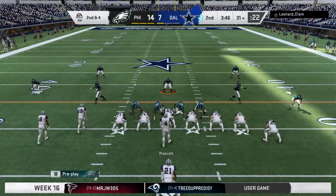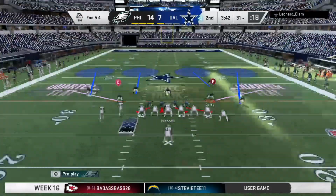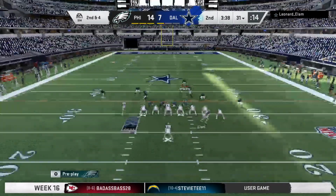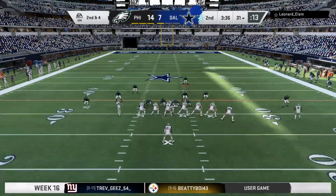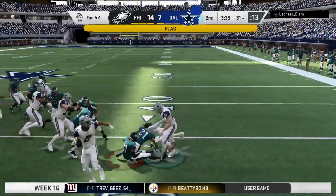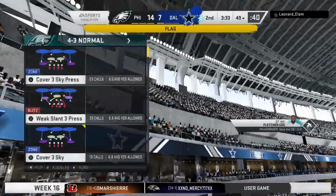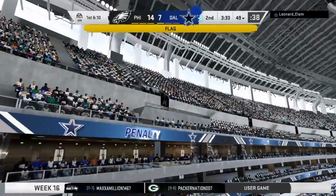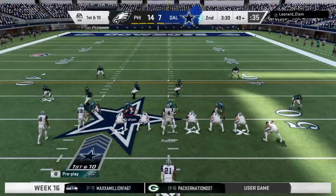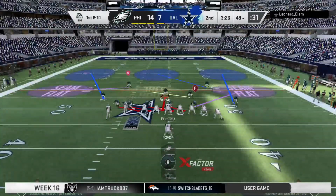They'll come up now, 2nd and 4 from the 31. They'll try the right side with Elliott. And he's going to be brought down by the face mask. Here come the flags. This is going to get him a first down. So that flag will cost him 15. And it doesn't matter anymore how you get the face mask. Any part of it, that's going to be 15 yards.